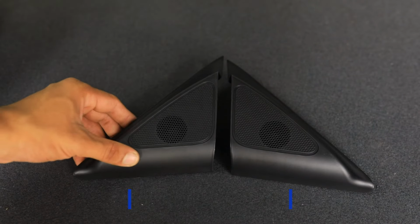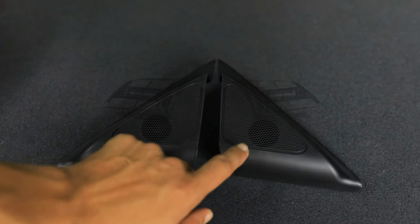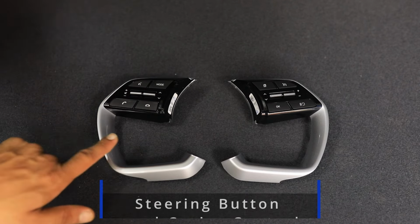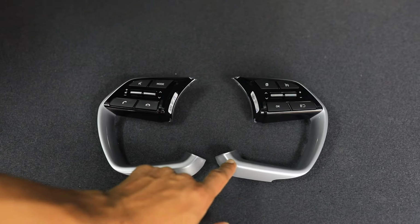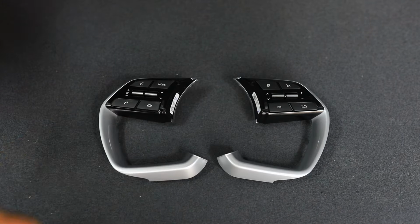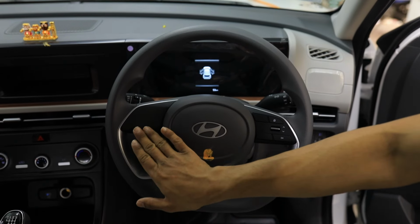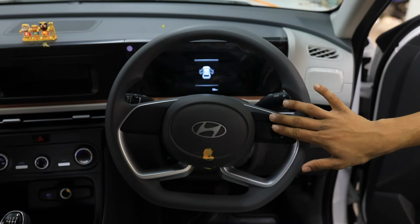For enhanced audio clarity, we have installed tweeter caps. Moving on to the steering button control and cruise control. These features add both convenience and safety. Steering button controls allow you to manage audio and phone functions without taking your hands off the wheel, while cruise control ensures a more relaxed driving experience on long journeys.